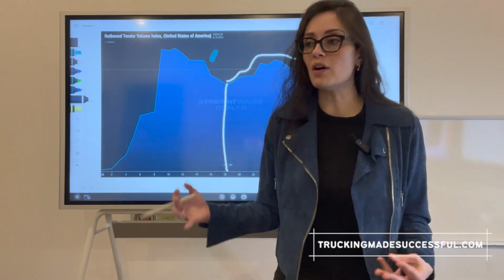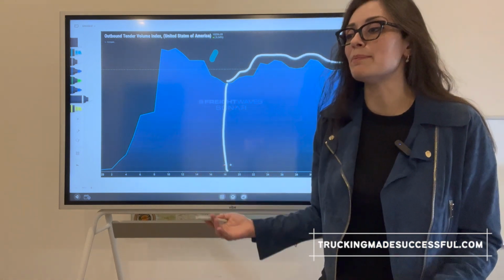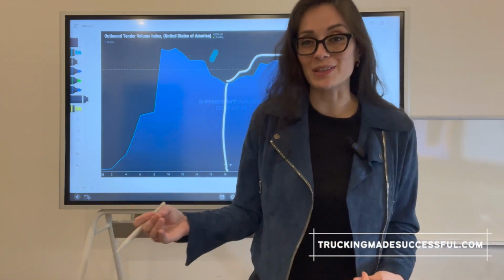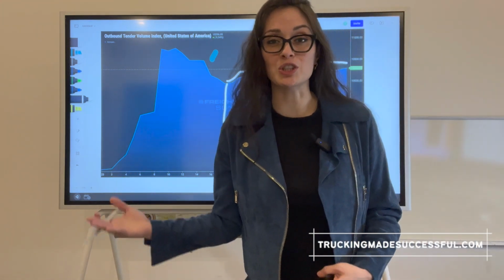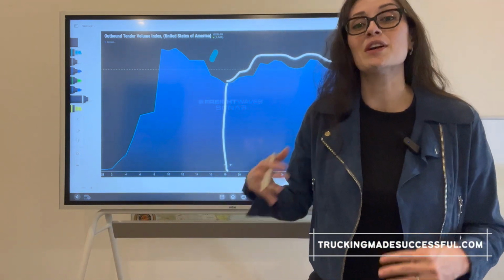Now, the problem is volumes tell only half of the story. They tell us what the demand looks like from the shipper side. What we need to know is what the supply of trucks looks like. How many dispatchable trucks are there? And the best way to look at that is to look at the tender rejection index. How many loads are contract carriers rejecting?